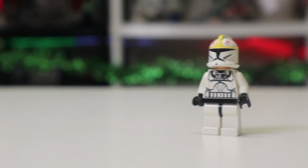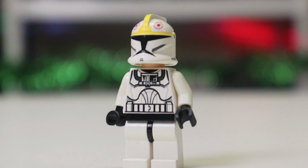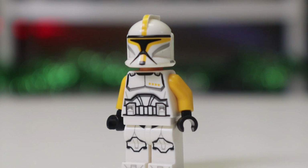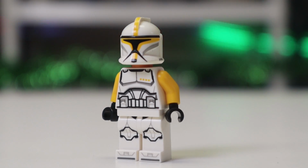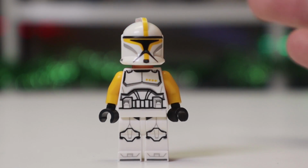Here he is, ladies and gentlemen, the Clone Trooper pilot. Just kidding, it is the Clone Trooper Commander. Now, if this minifigure was not in the circumstances it was usually under, then I'd say this is an alright minifigure. There's nothing too special about it.